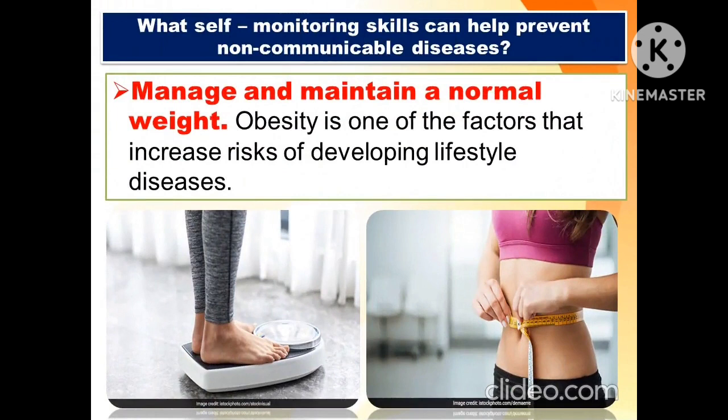Another self-monitoring skill that can help prevent the non-communicable diseases is to manage and maintain a normal weight. Obesity is one of the factors that increase risk of developing lifestyle diseases.